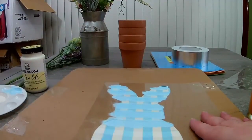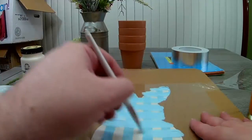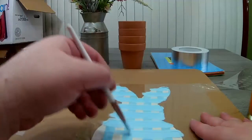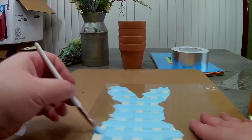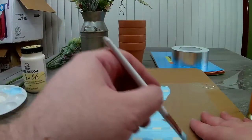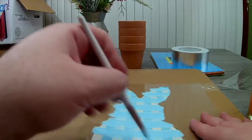So I tried spray paint while I was out doing some baskets. I was painting some of the Dollar Tree baskets. One of the Easter baskets and then one of the spring storage baskets, which if I can get the spring storage basket project that I have in my mind to work, it is going to be super cute. I am so excited for that one.